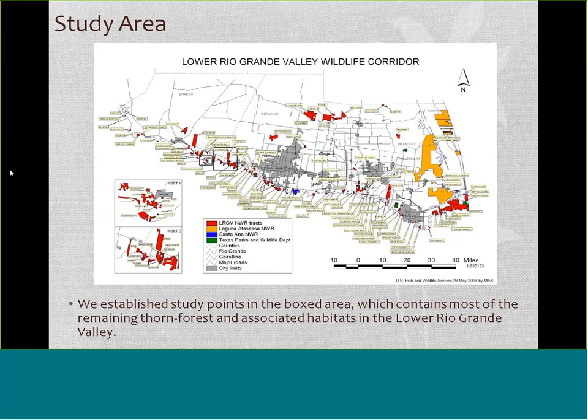So the study area is in the Lower Rio Grande Valley, the 4-county area, with the Gulf of Mexico on the right, and Falcon Dam in the upper left. So we established study points in the boxed area, which contains most of the remaining thorn forests and associated habitats in the LRGV. Santa Ana Refuge is right about in the middle, to give you a point of reference, and there's many tracts of the Lower Rio Grande Valley National Wildlife Refuge as well as some state land and private lands. The gray is the urbanized areas. You can see they approach some of the tracts pretty closely.